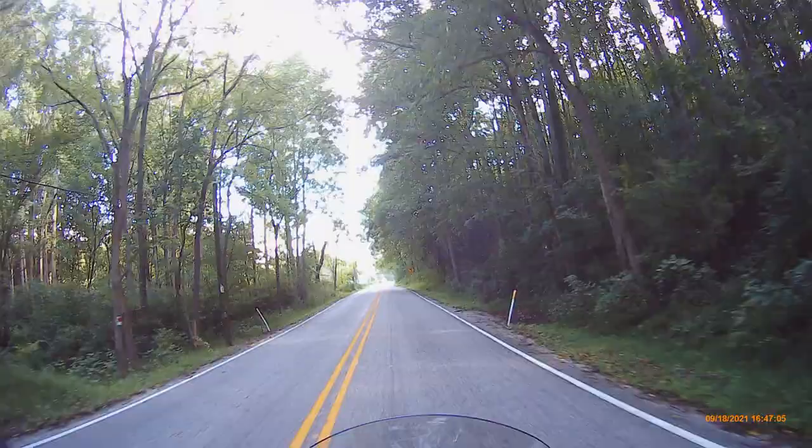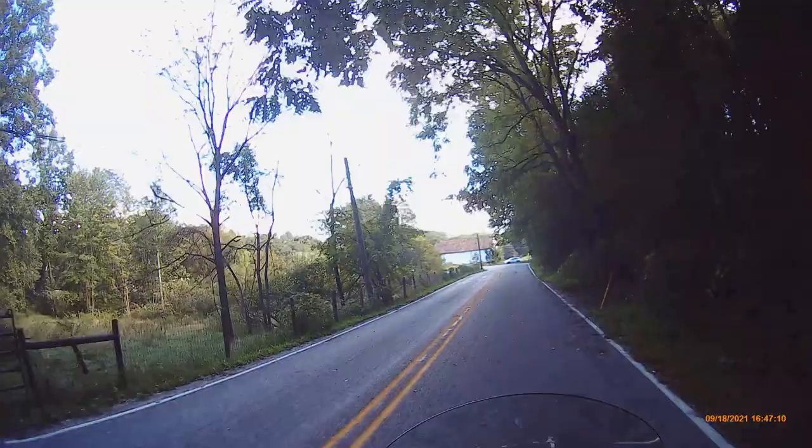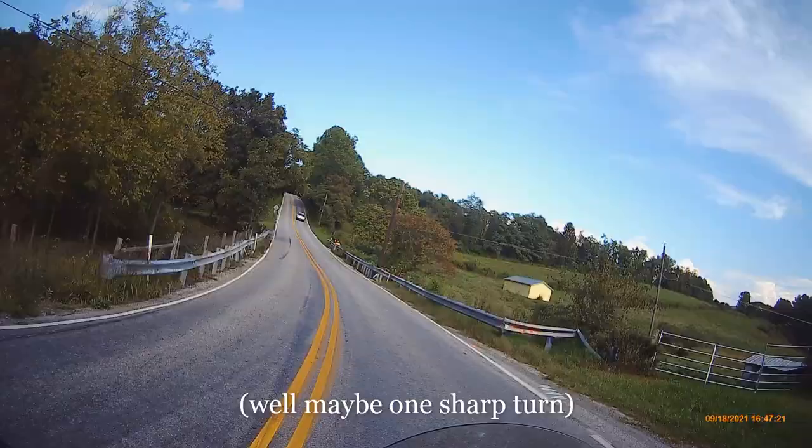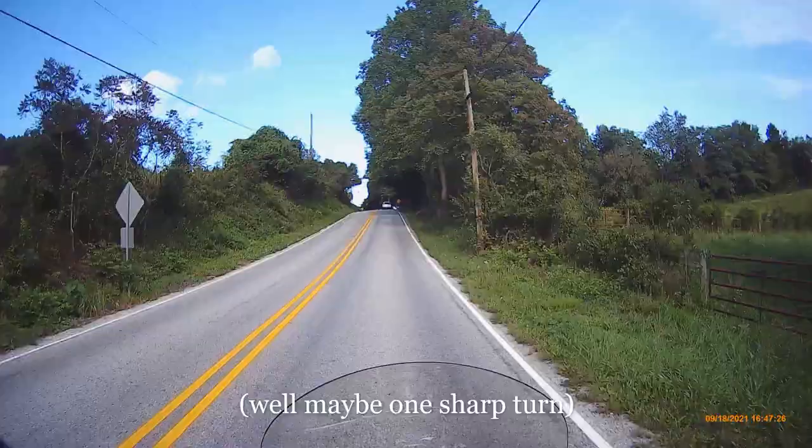We come up to a nice sharp turn up here, and as soon as you get down to the bottom of this hill and begin to climb, it could be one of your hills that you might burn a little bit before you get to the top. And I'm just speaking from personal experience, but that's just me.